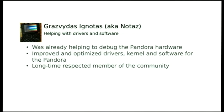Also known as Notas. If anybody owns a Pandora, I don't think I need to tell anything about Notas. He was already helping to debug the Pandora hardware from the very beginning with dev boards. He improved and optimized all the drivers, the kernel and a lot of software for the Pandora, for example, the PlayStation emulator or Pico Drive. And he's a long-time respected member of the community. I'm pretty happy to have him back in the team, or still in the team, because he's really doing a great job with all those optimizations.